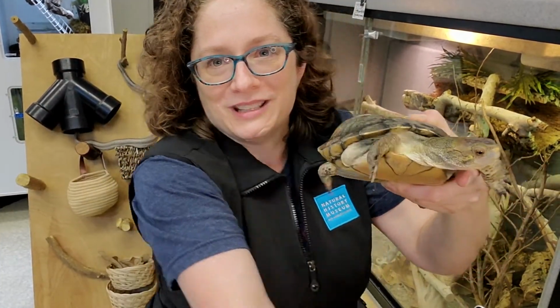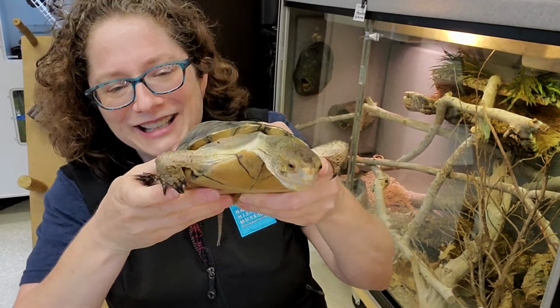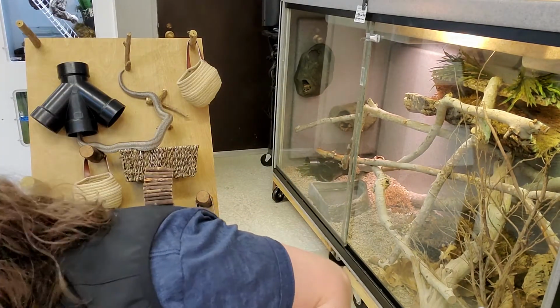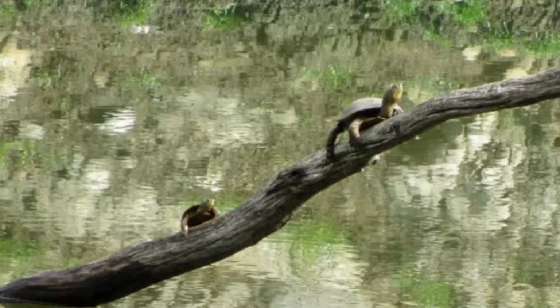This guy's been living with us most of his life, getting a really good diet and really a good little life. So he's quite large. Actually, as soon as I'm done here, I'm going to take him outside to his outdoor pond. But I just wanted to show you another animal that can be found. Here we go. This is a little bit of the pond turtle's life.